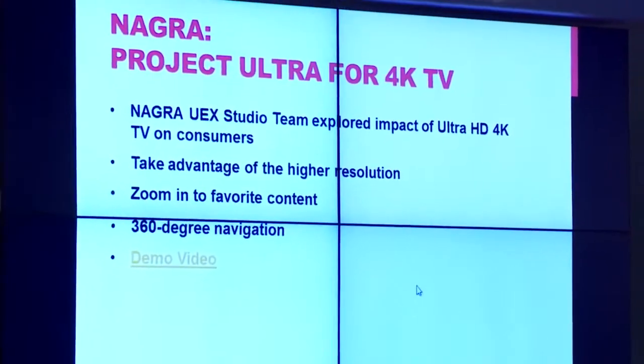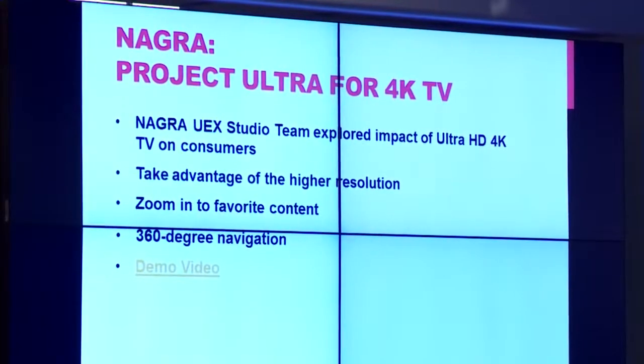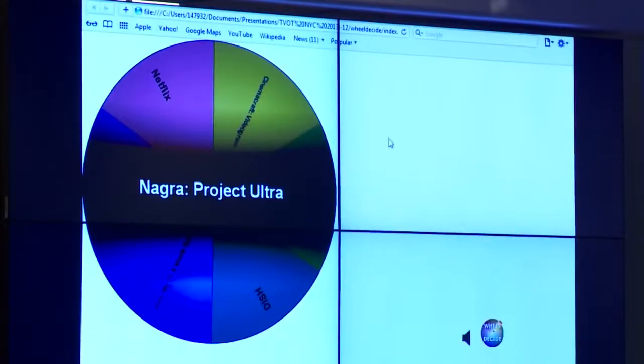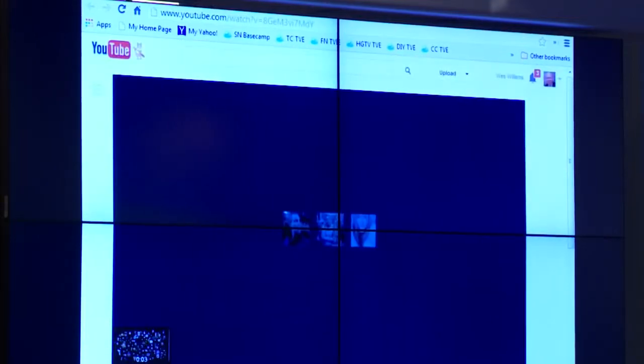All right, so the User Experience Studio team explored the impact of Ultra HD 4K TV on consumers. Much higher resolution, all those extra pixels to play with. So what are you going to do with those? So they found a way to zoom into your favorite content and completely change the navigation. Go to that video.